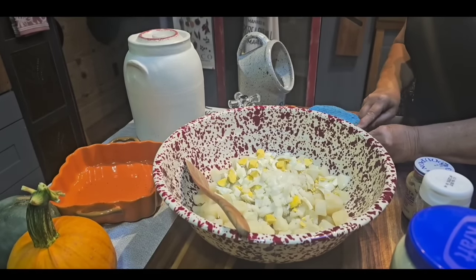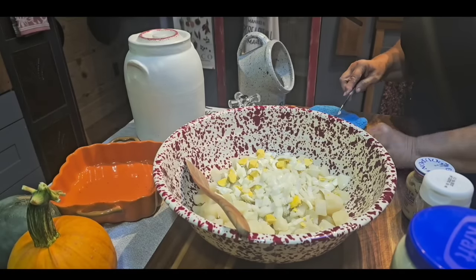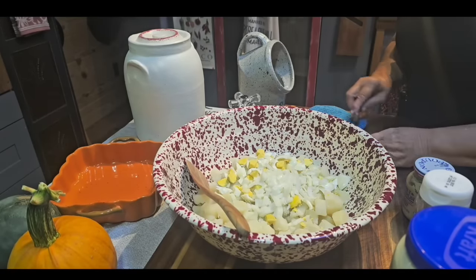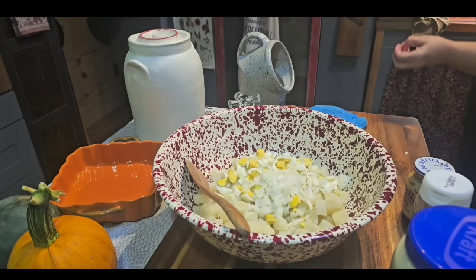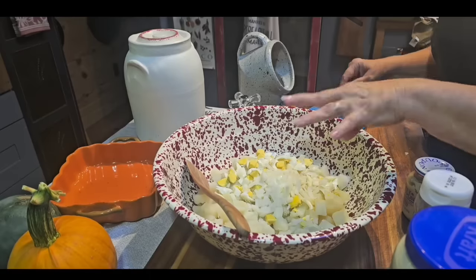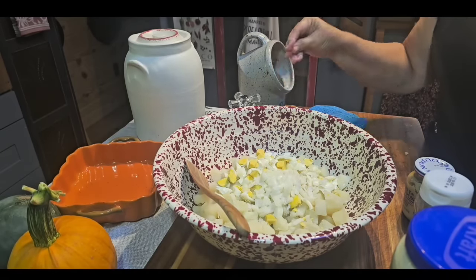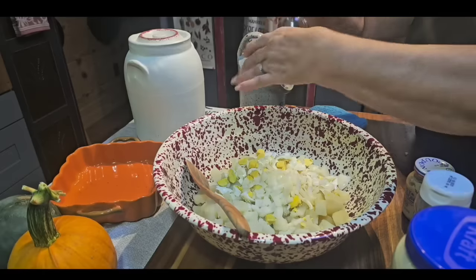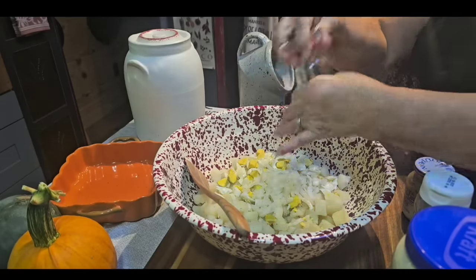Now there's always differences in opinion on the different relish that you would put in your potato salad. But I can tell you my grandma used sweet relish every time. And that is my favorite in potato salad, is sweet relish. I like to salt, and I like to pepper my eggs and my potatoes before I put anything else in there.